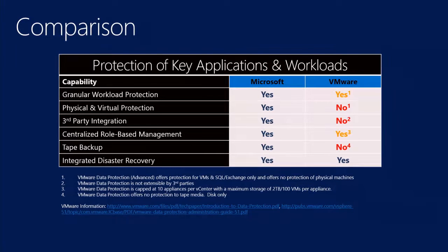However, if you want to start protecting your workloads on top, things like SQL, things like Exchange, now there's a vSphere Data Protection Advanced Edition, which isn't part of the vCloud suite, so it would be separate, but it does offer granular workload protection for Exchange and SQL Server. So there's a couple of extra workloads that DPM protects, but DPM, on the other hand, doesn't have any inline dedupe. So there's an advantage on the VMware side there. So, pros and cons for both.